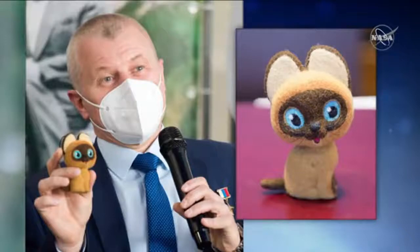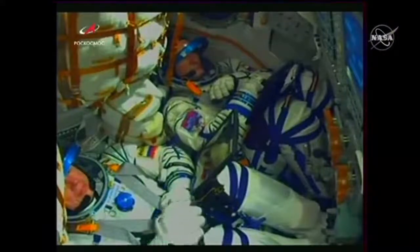Here's a closer look at Gab, Russian animated series made from 1976 to 1982. Just in front of Andrew's chair, right in front of Oleg, and we'll see that once they separate to the third stage of the Soyuz rocket.